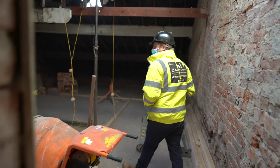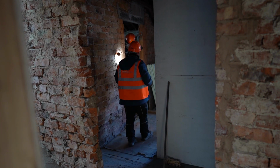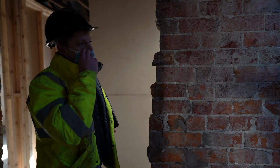When we first start designing something like this, we always do quite a detailed due diligence structural survey. We get to grips with the existing characteristics. How can we maintain as much history of this particular site as we can? Even within the bricks and the masonry elements, there's a lot of history.